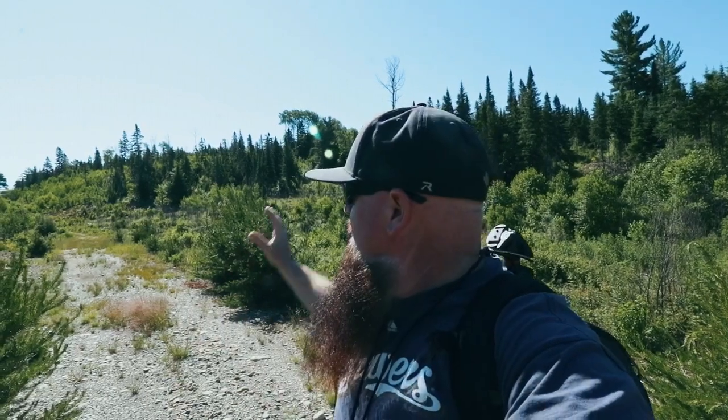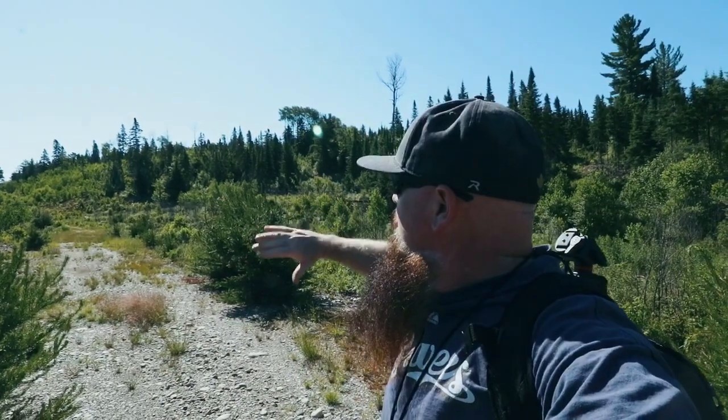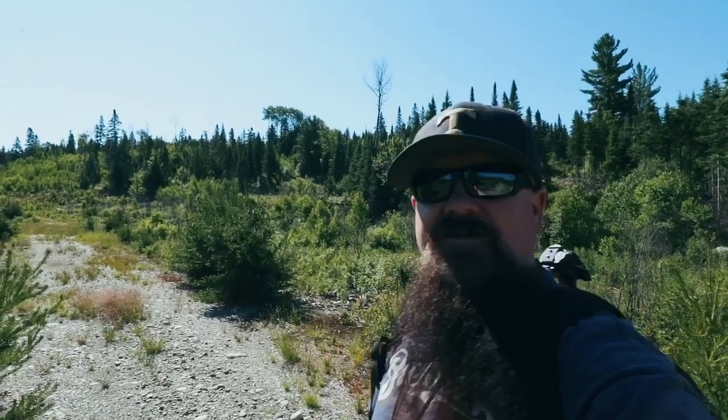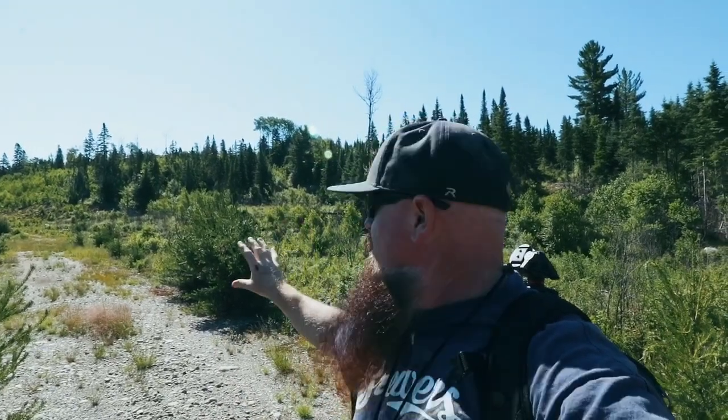Alright guys, so one of the things I'm looking at is something like this scene here, where we've got some trees sloping up the mountain. I think it's just a different look, an interesting look. So I'm going to take a picture from this area and see how it turns out.